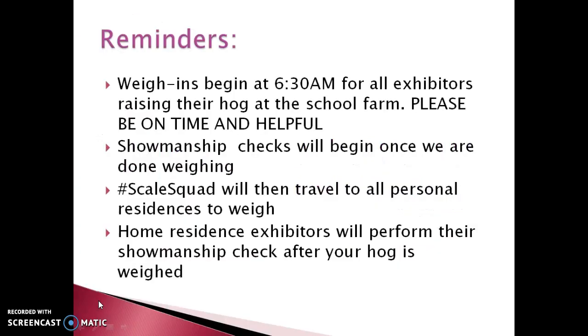So just a couple reminders. Weigh-ins begin at 6:30 a.m. for all exhibitors raising their hog at the school farm. You need to be on time. Remember, I travel an hour and I get there at 6:30, so please be on time as well and be helpful. It doesn't take 30 of us to weigh all the pigs, but the barn can be being cleaned, the fly tape being changed, the pens and the other hogs being fed. Please have something to do.